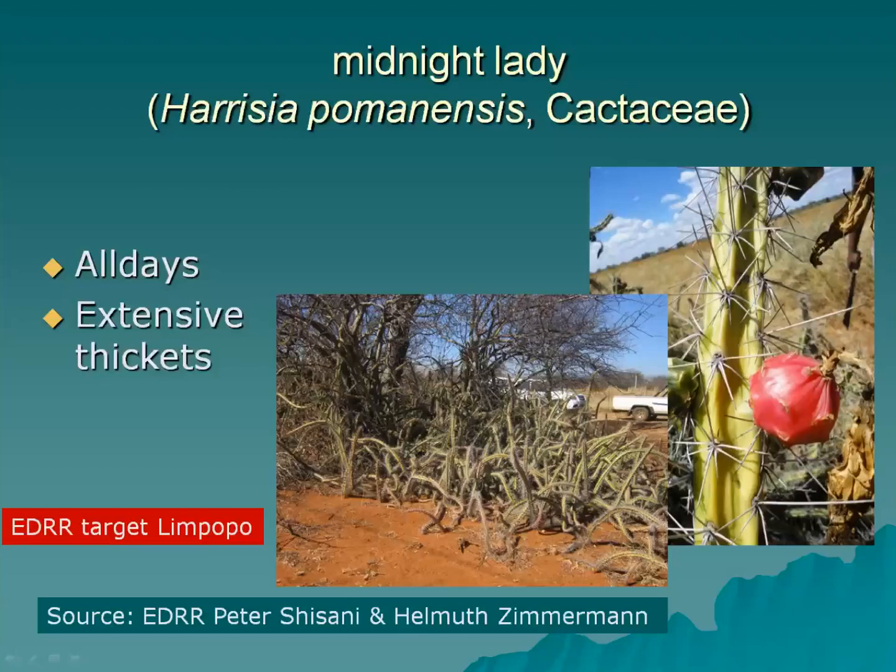Cacti. Over the past year, there have been a number of new cacti that have been recorded. This one has already been targeted by EDRR in the Alldays area. Helmut Zimmermann has been working with Peter Shisani and others there from the Limpopo area. A very, very spiny Harrisia. And it is really quite extensive, and maybe we'll hear more about this from EDRR itself.